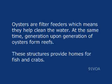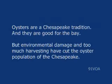At the same time, generation upon generation of oysters form reefs. These structures provide homes for fish and crabs. Oysters are a Chesapeake tradition, and they are good for the bay. But environmental damage and too much harvesting have cut the oyster population of the Chesapeake.